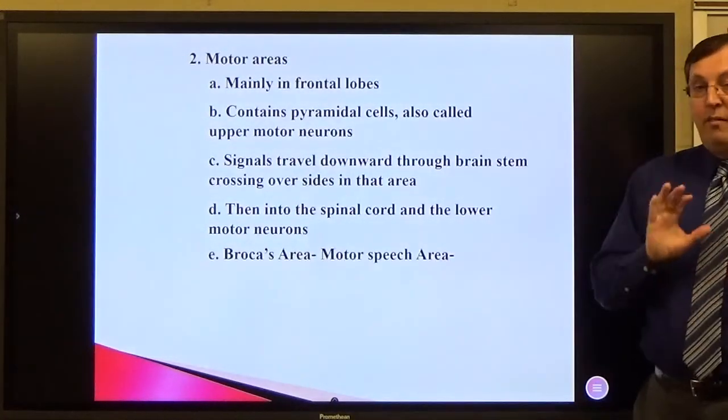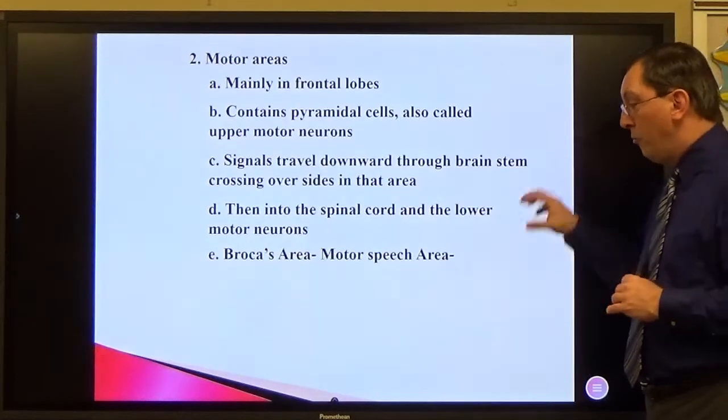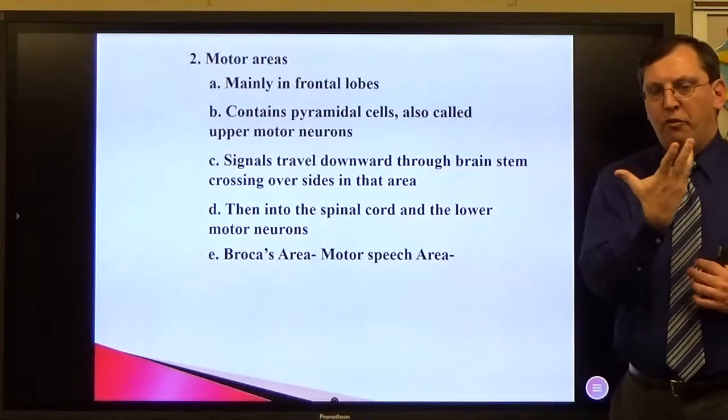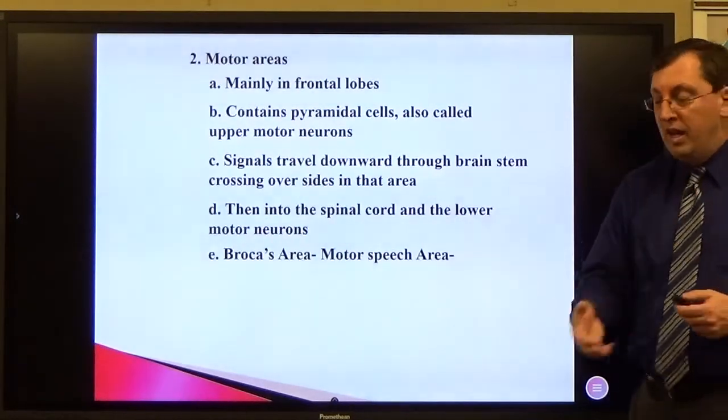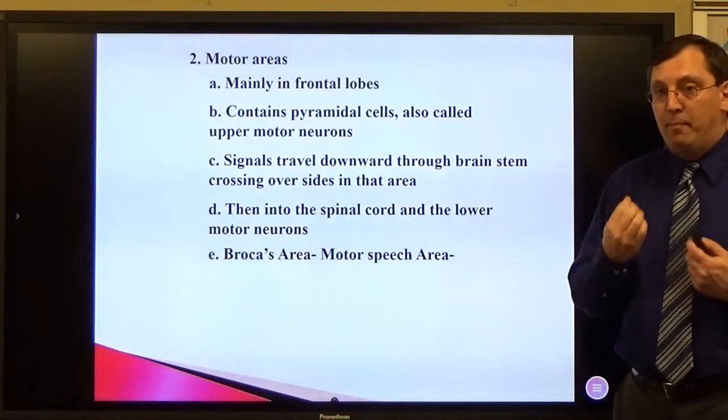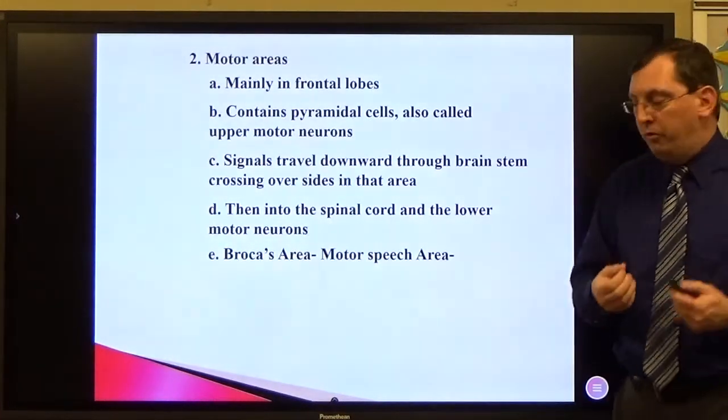One of the key areas that is a motor area is Broca's area. That's your motor speech area. It allows you to do what I'm doing right now, talk. It controls those muscles that help us to speak. So it's going to have some big impacts on how that works. And when that has an impairment, it can cause all kinds of different issues.